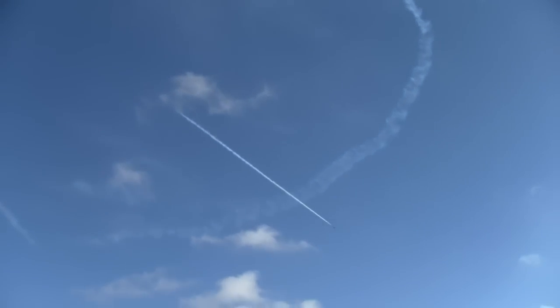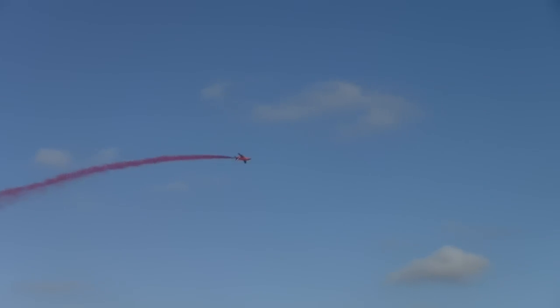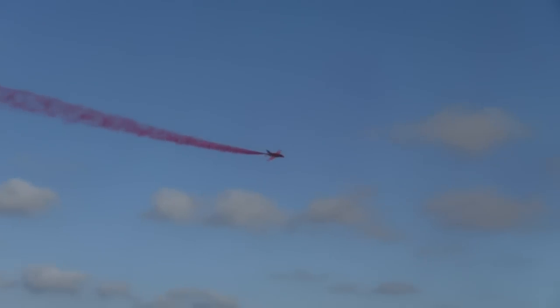Red 8 is Flight Lieutenant Ben Plank. It's his 4th year with the Red Arrows. He's a former Harrier pilot, and last year he was the leader of the synchro pair. Ladies and gentlemen, get your cameras ready for the chorus.